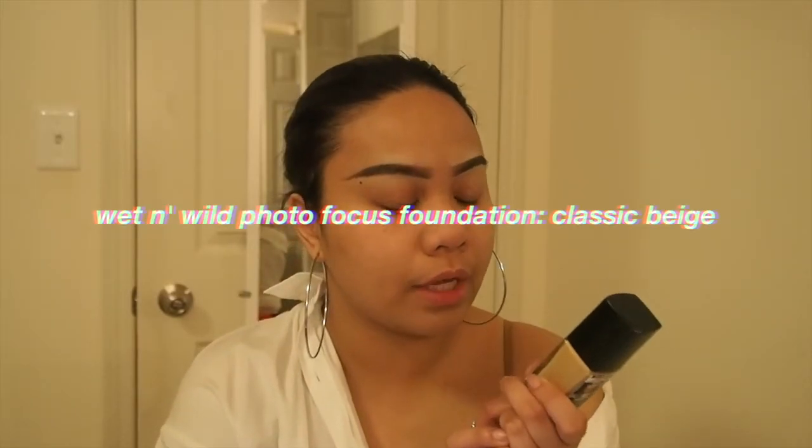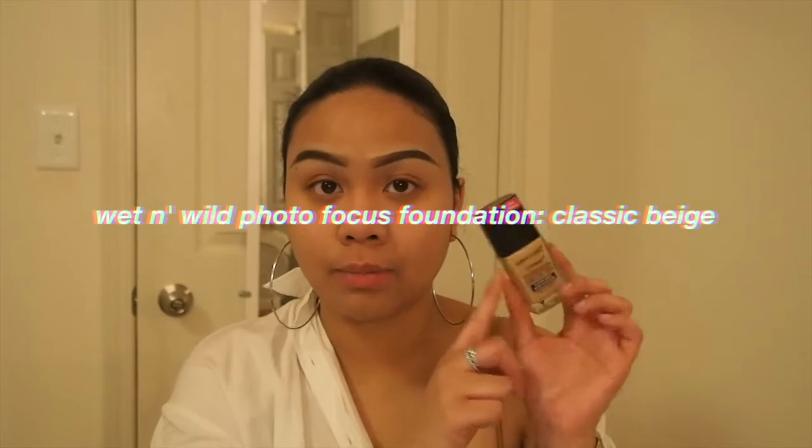Put this on my T-zone and my forehead, because that's where I get really oily throughout the day. So I'm just going to be taking the Photo Focus foundation in Classic Beige by Wet n Wild, and this has been my go-to foundation lately.